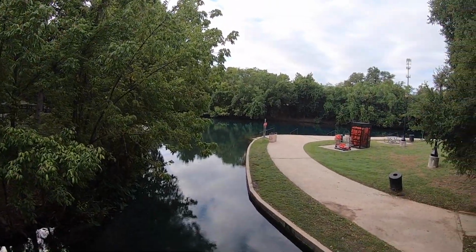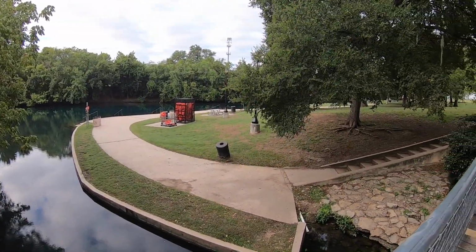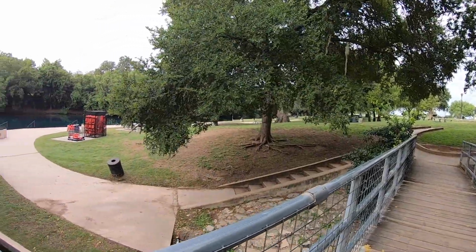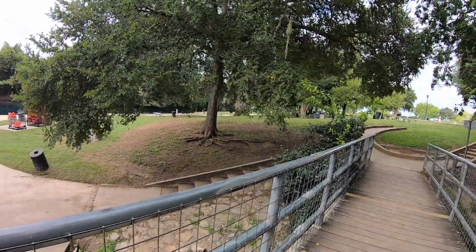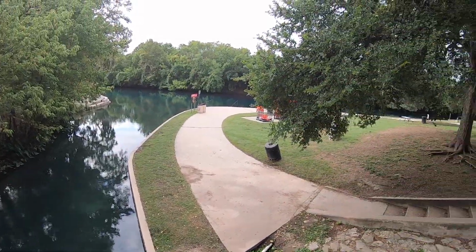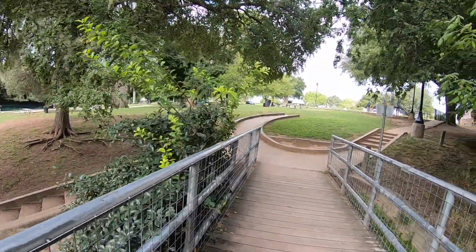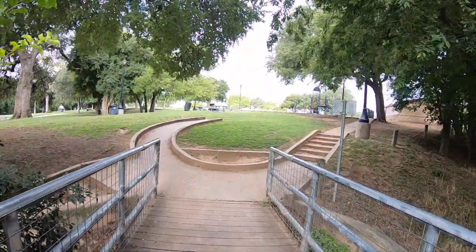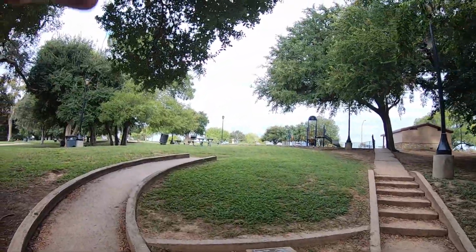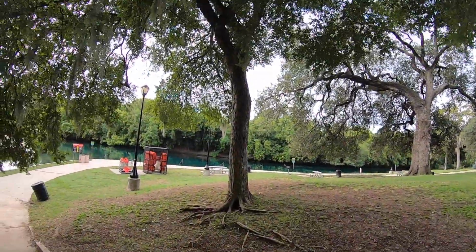Okay, so right now we are in Hinman Island Park. It is a 10-acre park here in the city of New Braunfels, Texas. It runs along the Comal River. Hinman Island Drive is up there. Across the street is the Landa Park golf course.